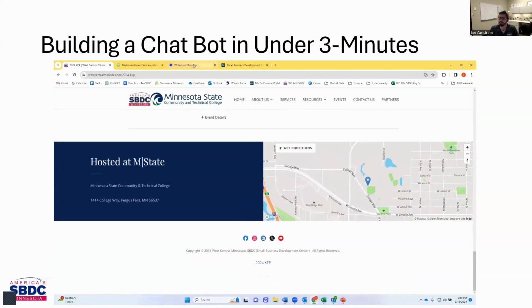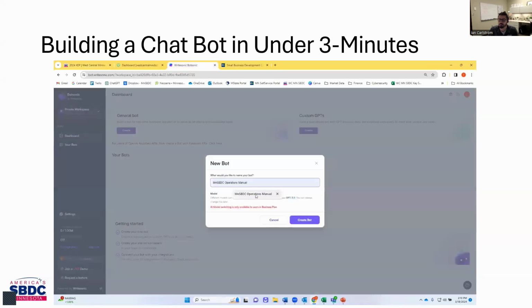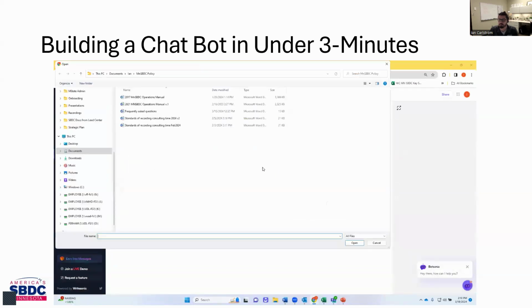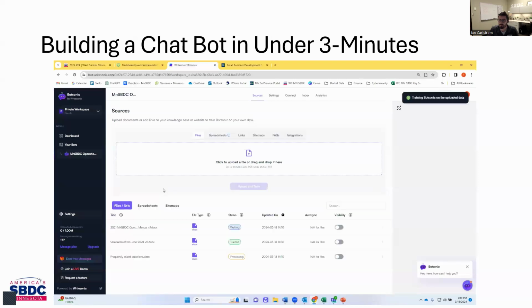There's nothing here. So we're going to start by navigating over to Bot Sonic, our program that we'll use, and we'll click create, start creating this thing from scratch. So we give it a name, and then the next prompt is to give it some info, give it stuff to learn so it can give us the info that we're looking for. So we are uploading those 3 documents, the Minnesota Operations Manual, some frequently asked questions that we had here at our region, as well as a policy that we developed here for our region.